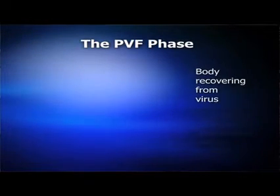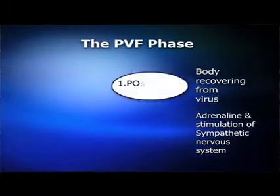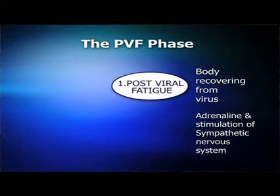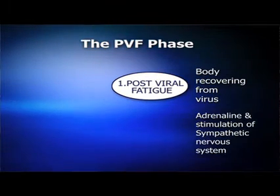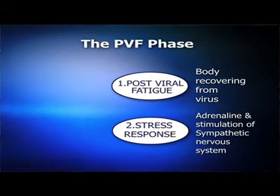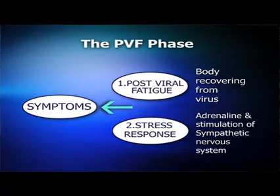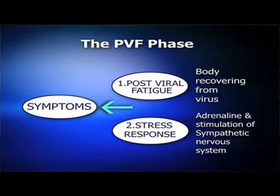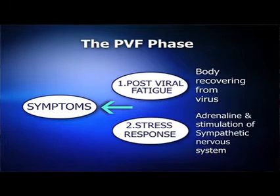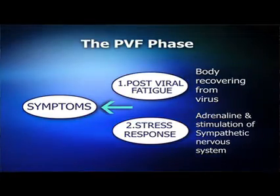So there are now two things contributing to symptoms in the body at the beginning of CFS. One is the symptoms from post-viral fatigue, or PVF, and the other is from the stimulation of the sympathetic nervous system, the fight or flight response, the stress response, with adrenaline and other chemicals tiring the system. So we've got two sources of symptoms there.